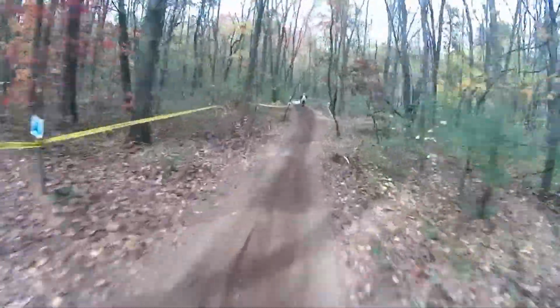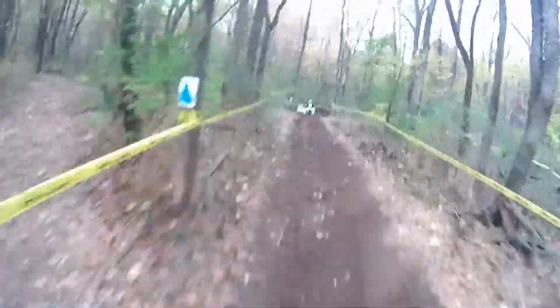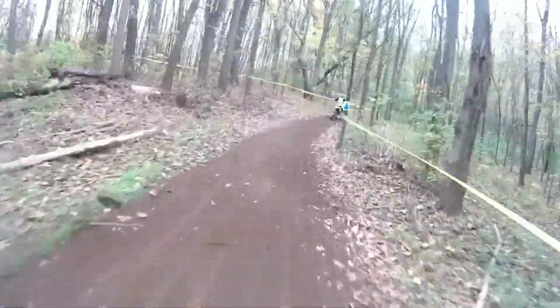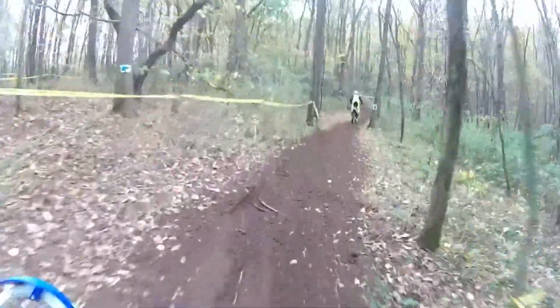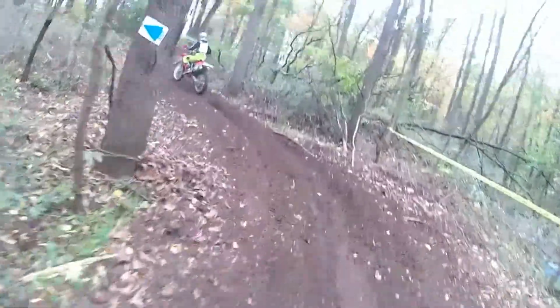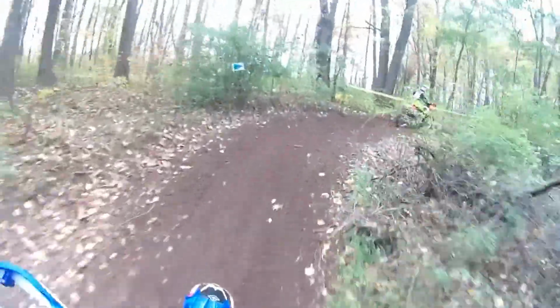That's also another downside to the Sprint Enduro race, is your camera battery takes a hit because there's a lot of time where it's on and not recording because you're waiting to start and everything else. So yeah, it is what it is. You know, there's nothing you can say about it.